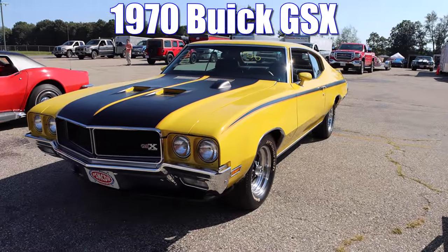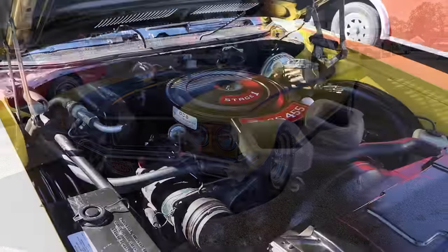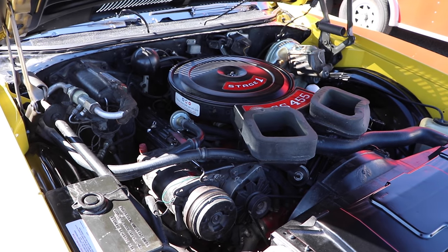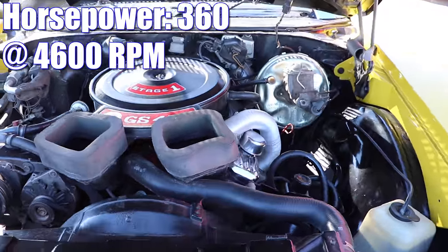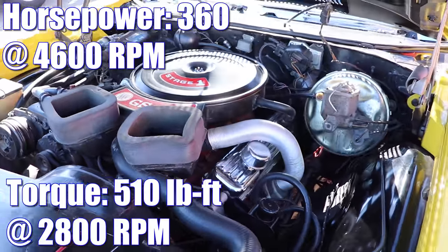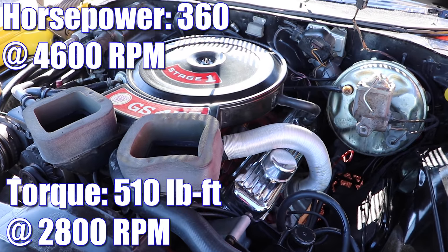1970 Buick GSX Stage 1. As you can imagine, this car has a 455 V8, compression ratio 10.5 to 1, and it was rated 360 horsepower, and hang on to your pants, 510 pound-feet of torque at only 2,800 RPM.